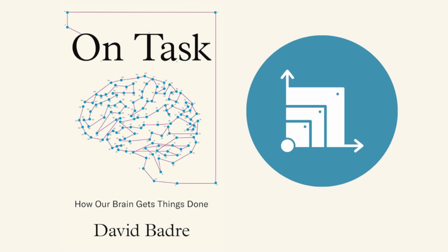Sounds tricky. It can be. The horse race model helps us understand what's happening. The go process and the stop process are racing against each other. Successful stopping occurs when the stop process finishes before the go process reaches the point of triggering the motor response. So if the stop signal comes early enough, you can stop. If it comes too late, you can't.